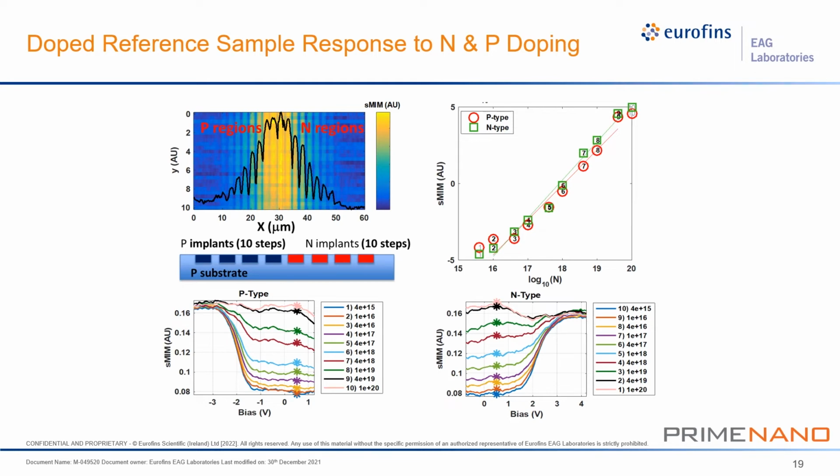On the bottom, you see the typical CV response of the sMIM for P-type and N-type, which are mirror images with respect to CV response. But you also see variation in the CV response with respect to the variation in the dopant concentration. So ScanWave systems can clearly distinguish dopant concentrations between E15 to E20 and can also identify between N and P type material systems.